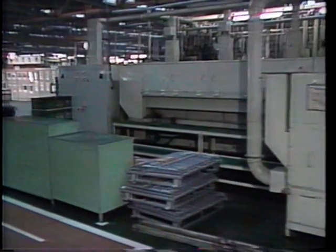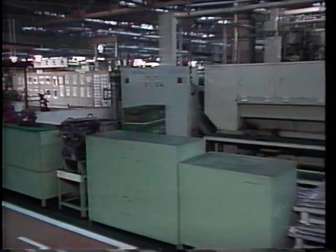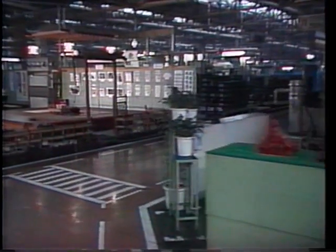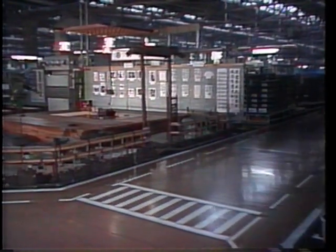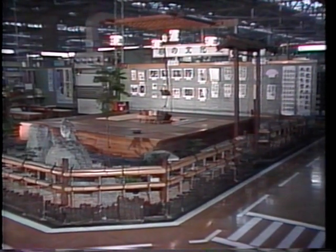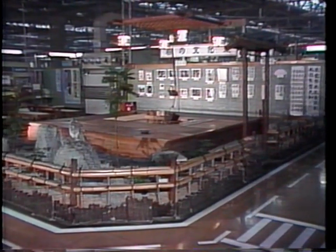But the process was not limited simply to keeping the factory clean. The company decided that pumps can be beautiful and created this pump garden, complete with traditional Japanese-style room and sunken fireplace, even a tranquil Japanese garden.